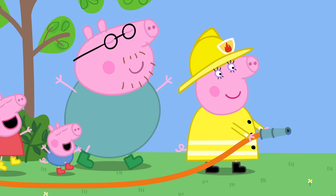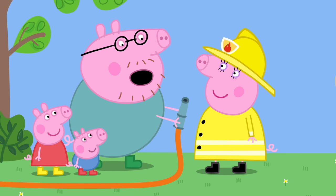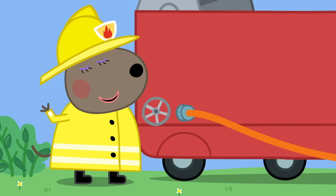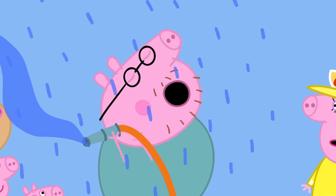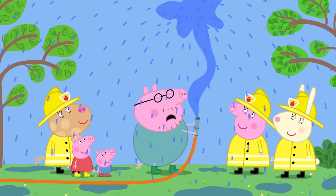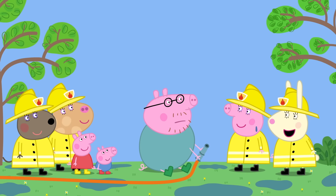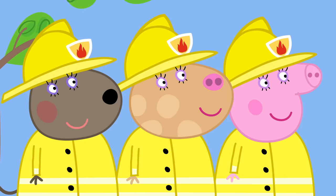Hooray! That looks fun. It's hard work, Daddy Pig. Is it really? Yes! Just feel how heavy this fire hose is. Oh, yes, that is heavy. And that's even before we've turned the water on. Turn the water on? OK. Whoa! Ah! Sorry! It is not easy to hold a fire hose steady. That was hard work. Now you see why we need to be super fit. Yes! And how do we get super fit? On the fire station obstacle course!